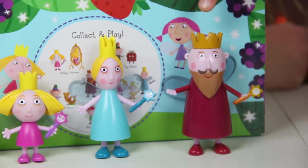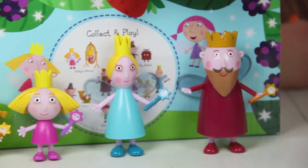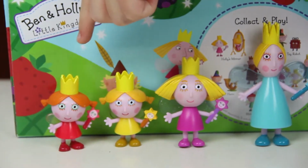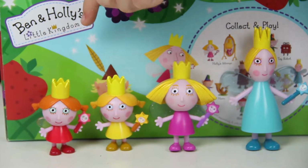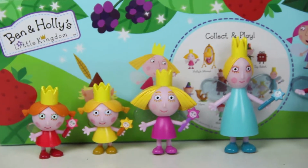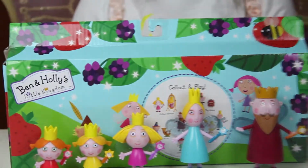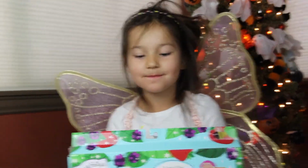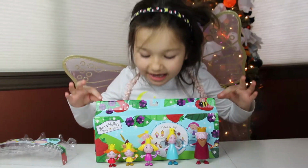Okay, so here we have King Thistle, Queen Thistle, Holly, and these are the two twins who are really naughty, and I forgot their names. And they go bing, bang, boom. And they all have their magic wands. So you're right, the twins are always getting into trouble, aren't they? But it's quite a fun show to watch. Hey, should we watch?